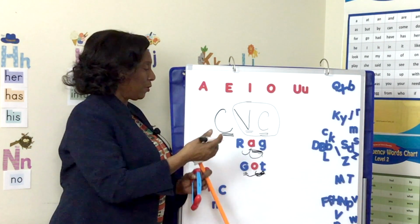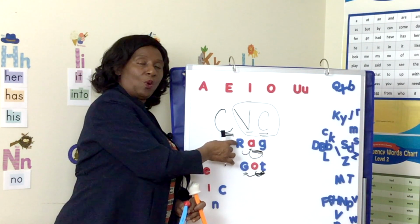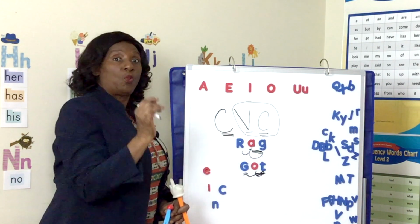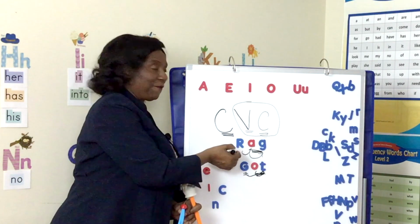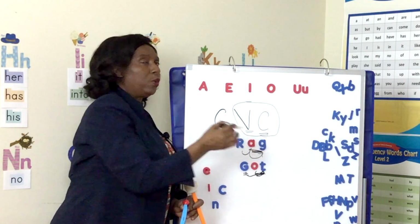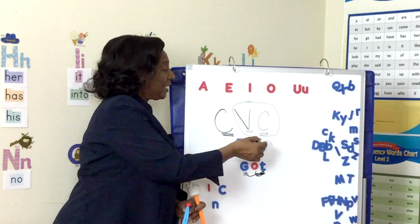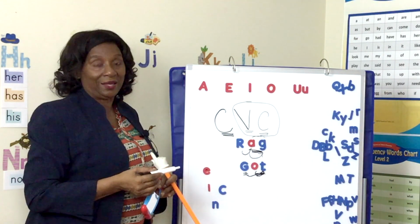We also went over adding beginning sounds. Once you add that beginning letter, what is the beginning sound? That's a very important skill for your child to learn because when they get to a word they do not know, if they know how to sound the first letter, if they know how to sound parts of the word and blend them all together, they are decoding.